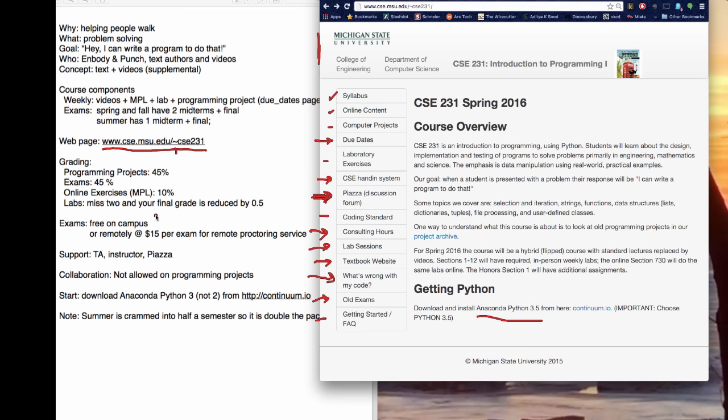Just another couple of quick notes here is that for exams, I got a room, and I'll proctor it on campus for those who are truly remotely or prefer to do it that way. I use a proctoring service. It's $15 per exam.